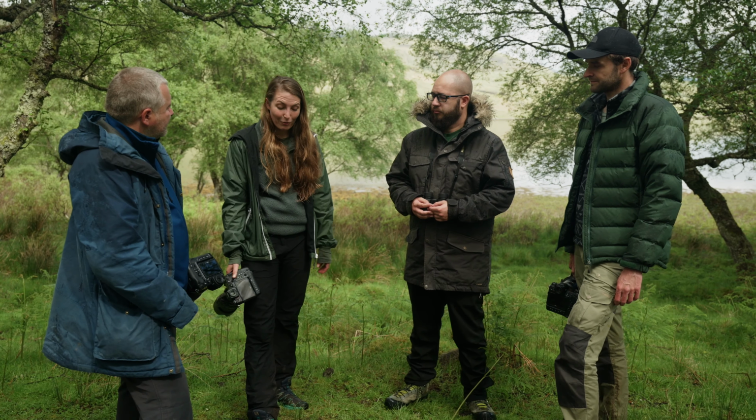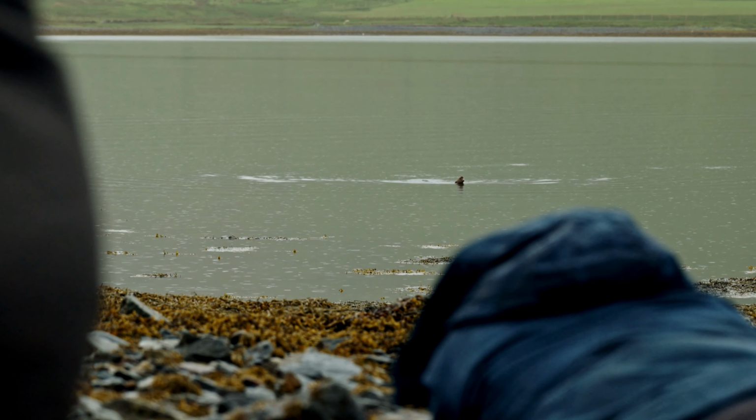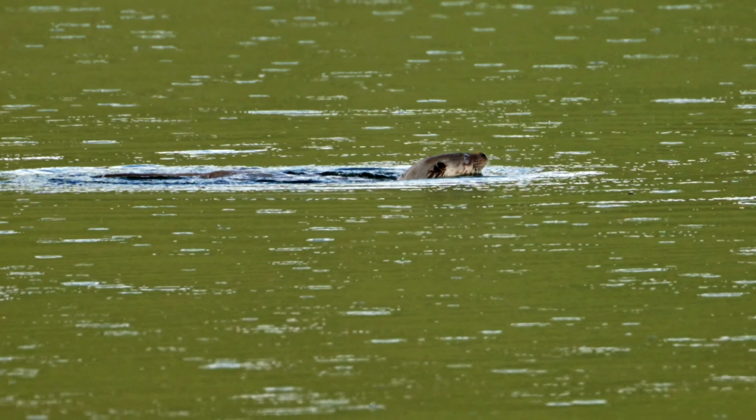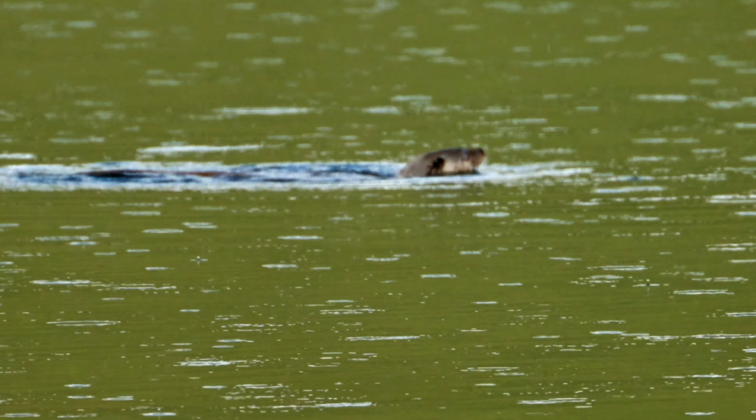He swam right past us on multiple occasions, so we made sure we got really far ahead of him, so that he was approaching us without really knowing we were there, which is great. And then, of course, right at the end, we saw him actually go back up the stream, back to his holt for the day. So that was really special, and that is something that you don't often see. That was amazing watching him go up the stream there and by the waterfall as well. Got a very picturesque home there.